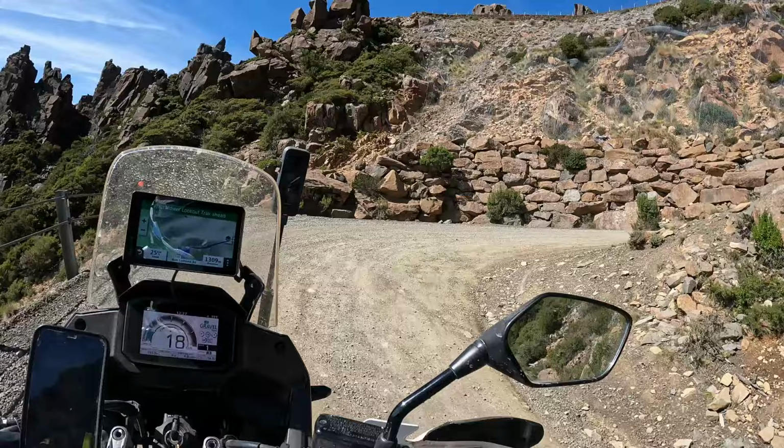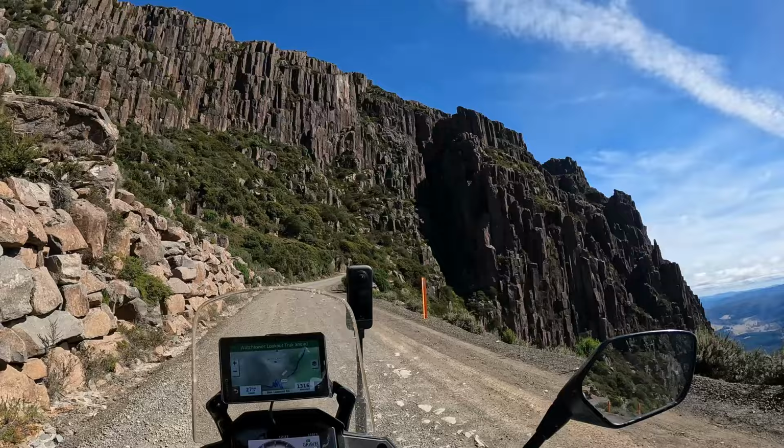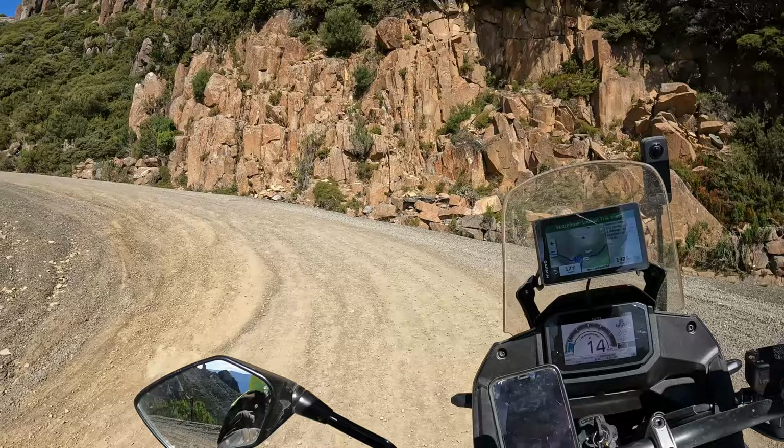That's no worries. Hey, look at those rocks. Those rocks are amazing. Those cliff faces. I'm surprised I'm not seeing climbers on it, climbers going down the edge of that. Wow. I've obviously come back into phone reception. I'm starting to get messages. It's probably the guys up top saying, where the hell are you?